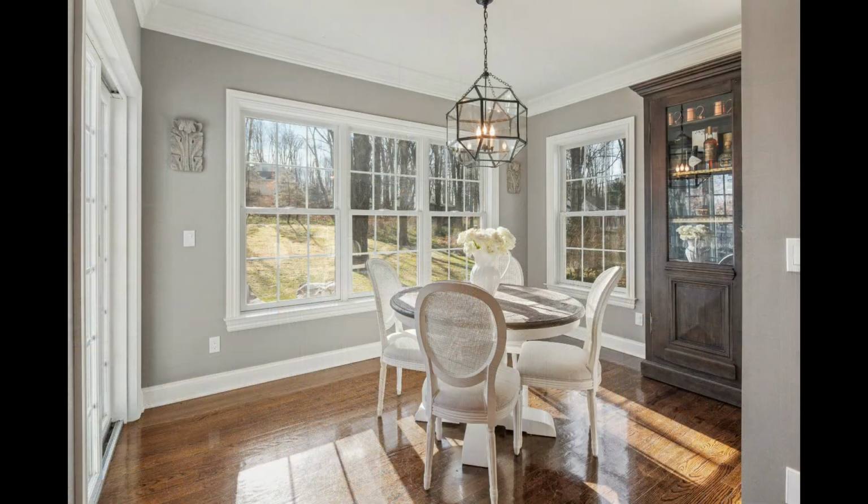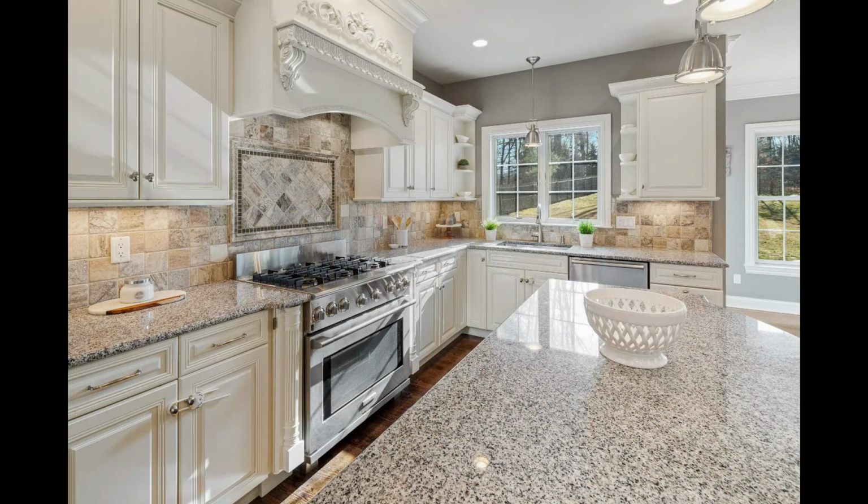Beyond the kitchen, in the left-hand corner, is the breakfast nook. And there's a door going out to the backyard, which we'll take a peek at in a minute. Another angle of the kitchen is showing you the beautiful 6-burner range cooktop, as well as that custom hood and the marble backsplash. In the back, you can see the undermount stainless steel sink.